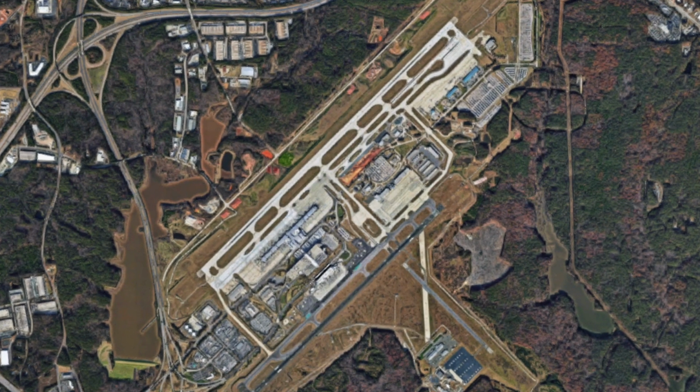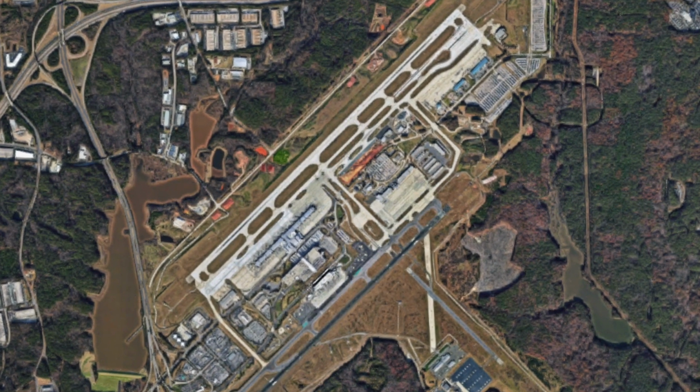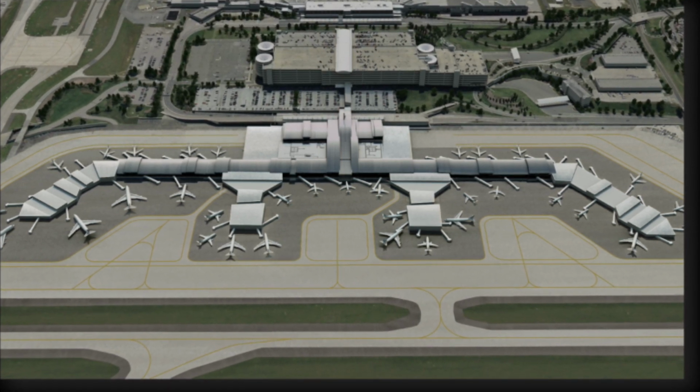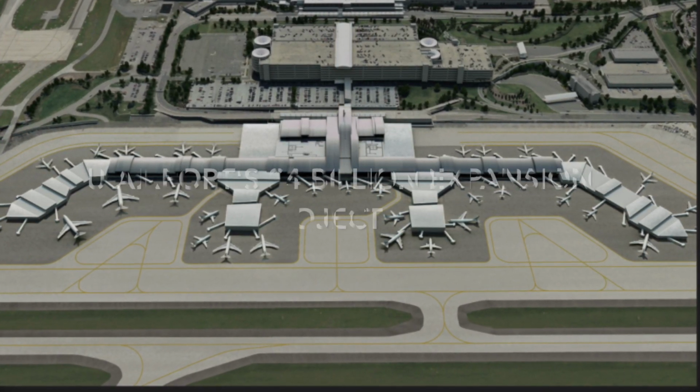To keep up with demand, the Raleigh-Durham International Airport will be getting a major expansion and renovation project. This is RDU Airport's $4 billion expansion project.